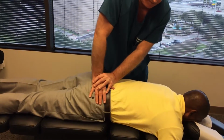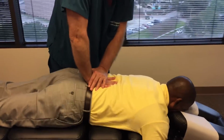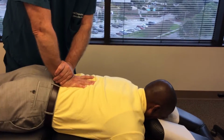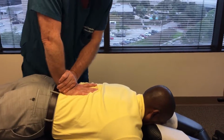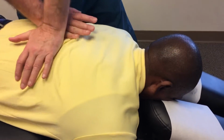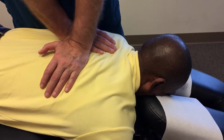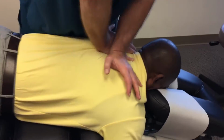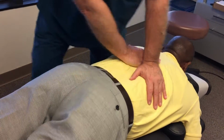Good. I'm going to adjust the internal rotation out of this right ilium. Right there. Now I'm going to work up to L5, straight P to A. L4, straight P to A. L3 has a slightly upward angle to it, as does L2 and L1. Okay, just relax and breathe. There you go. Just keep exhaling. Okay, good. There it is, right there. I knew it was in there.